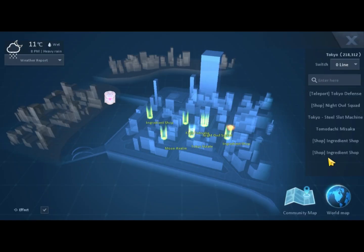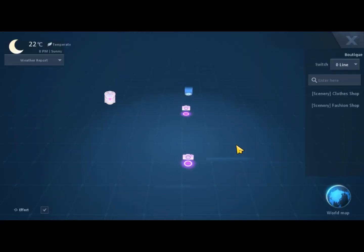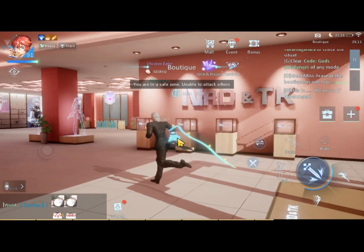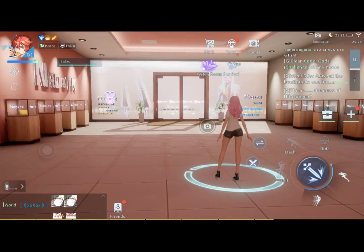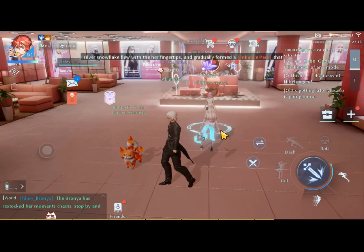So head outside, click on your map, then just below you can see the option to enter the boutique. And once you enter that map, you just need to wait within an hour of in-game time in order for the NPC to appear. So just wait around this location and the NPC should appear right there within an hour.